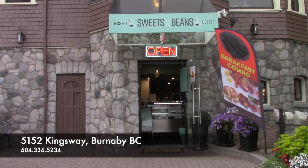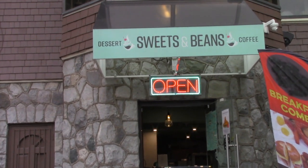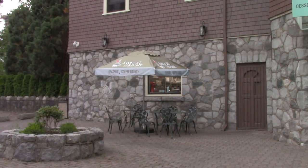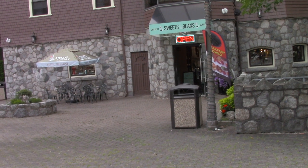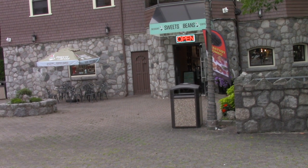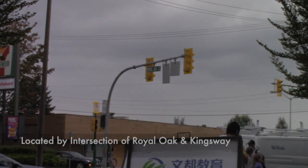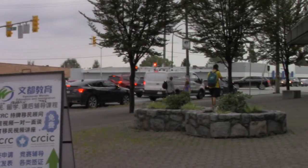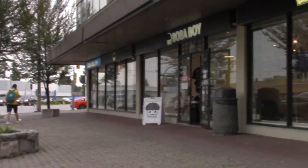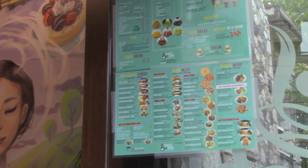Today we're going to be taking you to Sweets and Beans in Burnaby on Kingsway, close to Royal Oak. They serve desserts as well as breakfast and lunch items. They've got sandwiches, pizzas, as well as other desserts. They're just in the corner of Kingsway and Royal Oak, right across the 7-Eleven and right beside Boba Boy. So let's go inside and see what they have for us to try today.